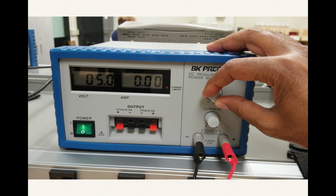And here is a picture that shows that. As you can see, the voltage display shows 5.0 volts, and you see the finger turning the voltage control knob. And there is a more detailed video on the next slide.